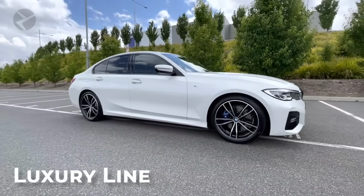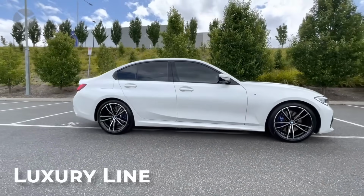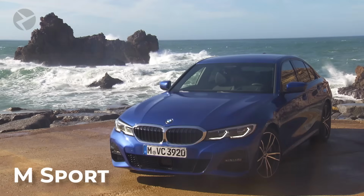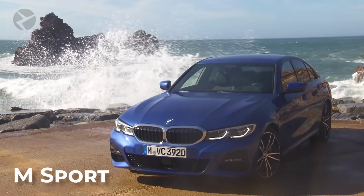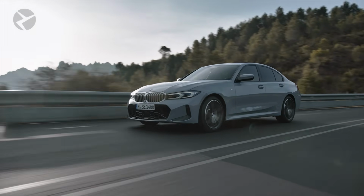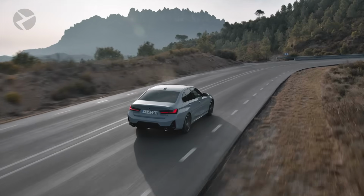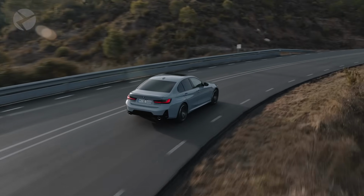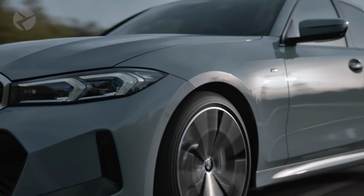Luxury Line, which featured more high-end fine wood and unique trims. And the M Sport with line-specific exterior trim, interior finish, and more. In 2020, after the facelift, BMW replaced the Advantage line with the Base line or Sport line, left the M Sport, and introduced the M Sport Pro, which gave more exclusive color options.